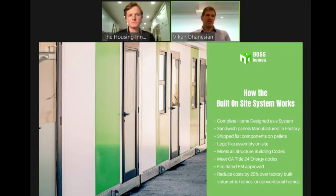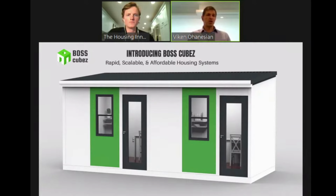The finished product is like a normal home we would design. It's just the components and the elements that we use. It meets all structural building codes, meets the California Title 24 energy codes, fire rated, FM approved. We're trying to standardize systems so that we can deliver a built-on-site system that's pre-thought, pre-engineered in the factory, pre-designed, and laid out, and then when we go to the site, it's just putting them together in the most efficient way possible.